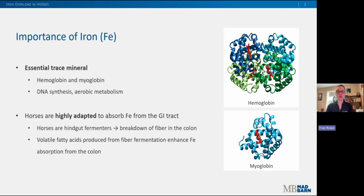So iron is an essential trace mineral in the equine diet. Its most important role has to do with its high affinity to bind oxygen. Metalloproteins using iron are part of hemoglobin and myoglobin. I think most of us recognize hemoglobin from high school science class. It's required for oxygen transportation in red blood cells. Myoglobin is very similar to hemoglobin, just smaller, and it stores oxygen in muscle cells for cellular respiration. Iron is also essential to various biochemical processes in the body, such as DNA synthesis and ATP production during aerobic metabolism.